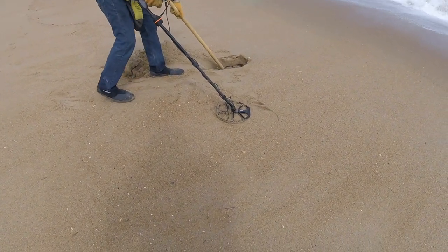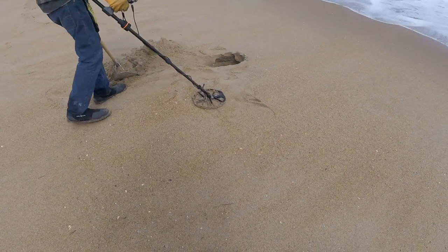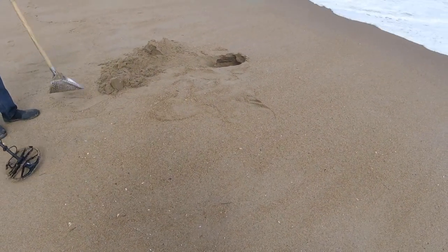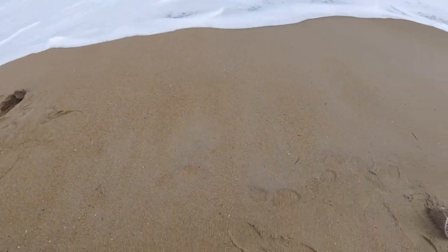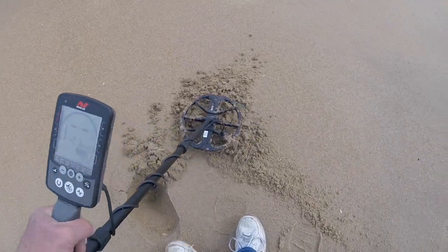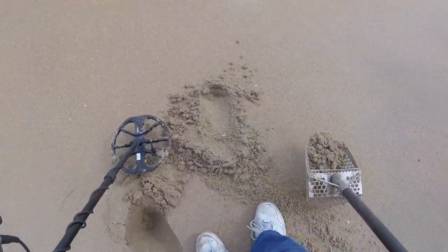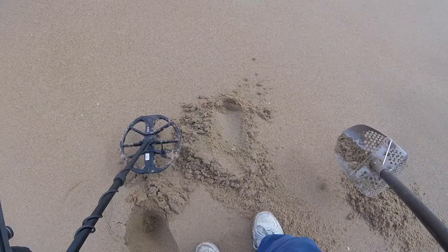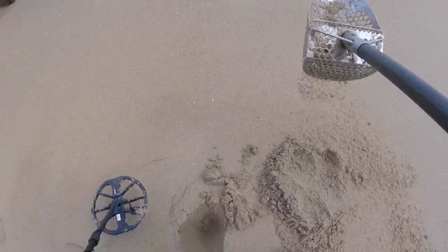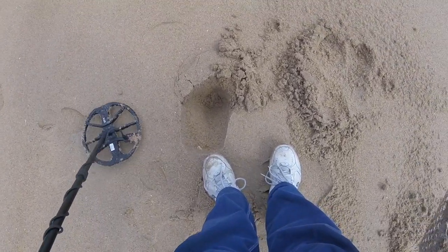Grunted, sounds iron, then it would be good. Then it would be grunt, then it would be good. So we were going to dig it just to see what it was. Yeah, we're going to leave that alone. I saw it fall out.